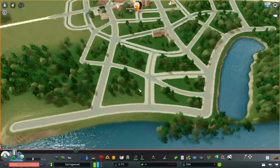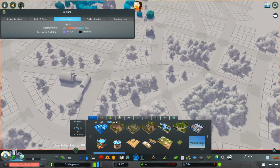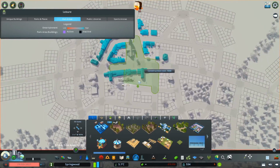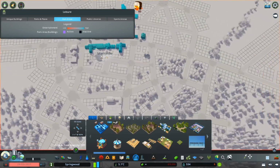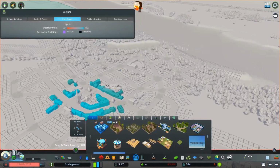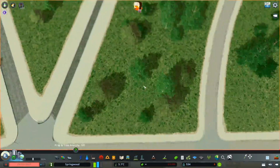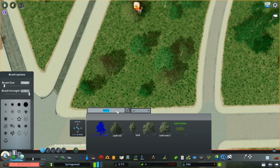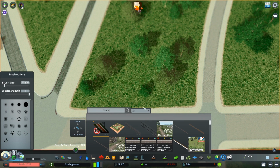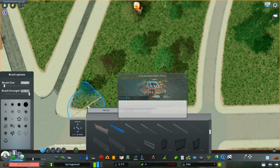zoning all of this. Or maybe I will make a small park somewhere first. Because I'm not a monster. I need to have some sort of park. I think this space will be a very nice place for a park.